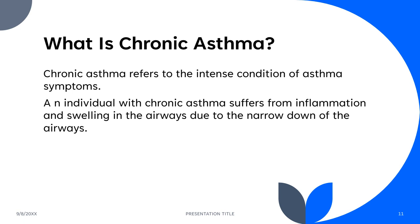A lot of times these patients with chronic asthma do not respond to conventional therapies because their airways are not able to respond to bronchodilators. It's not the spasm, it's actually changes in the tissue epithelium that cause this chronic airway narrowing. So they don't respond to your typical beta agonist therapies.